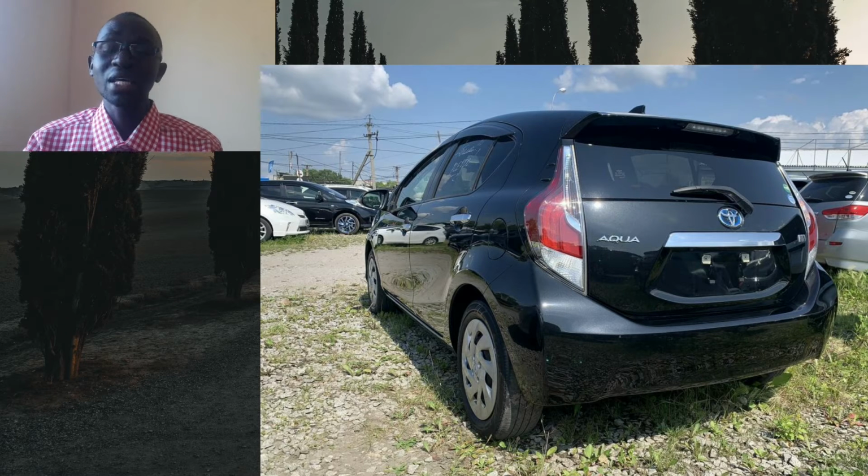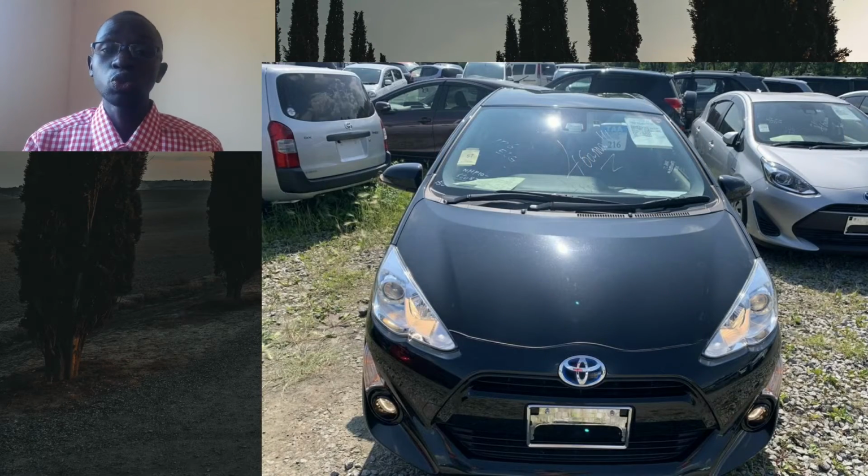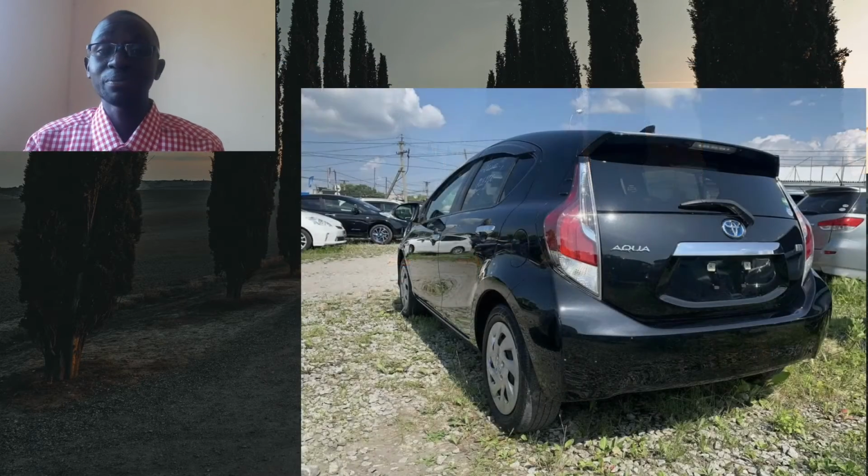The 2016 Nissan Note e-Power was introduced in November 2016, but it belongs to the second generation Nissan Note, which was in production from 2012 till around 2020. The 2016 Toyota Aqua, on the other hand, is the first generation, which was in production from 2011 till 2020. Toyota was very early into the game, courtesy of the Prius. So in terms of hybrid technology and expertise, they are ahead of the competition, and that's why people feel a bit more confident when it comes to Toyota hybrids compared to those of the competitors.